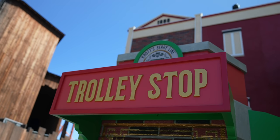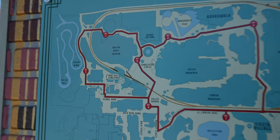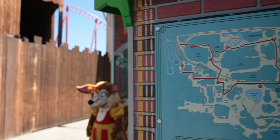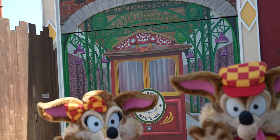And I think this might have been where the original trolley stop was. And you can see here was the line that went all the way around the park. They need to bring back the trolley. But you can see behind them, they painted the trolley. Oh, yeah. Hey, guys.